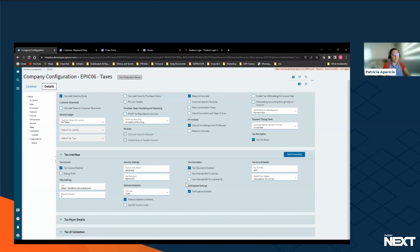For those who are going to generate exemption certificates as well, we have a new configuration that you have to do, which is the cert capture enable. And of course, we can assign a tax ID prefix for us to identify in our different reports within Kinetic and Avalara that that tax was calculated with Tax Connect. And of course, we are going to instruct our system that the taxes will be calculated by Tax Connect.